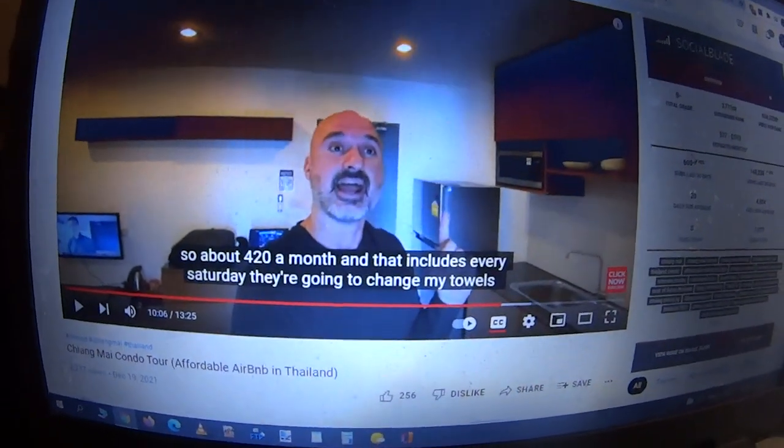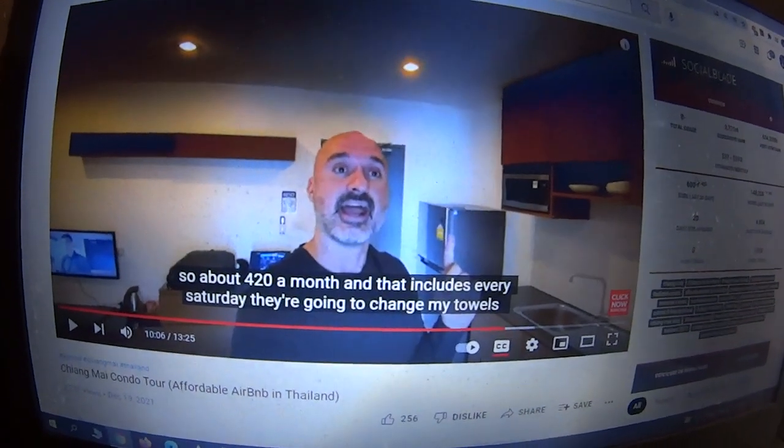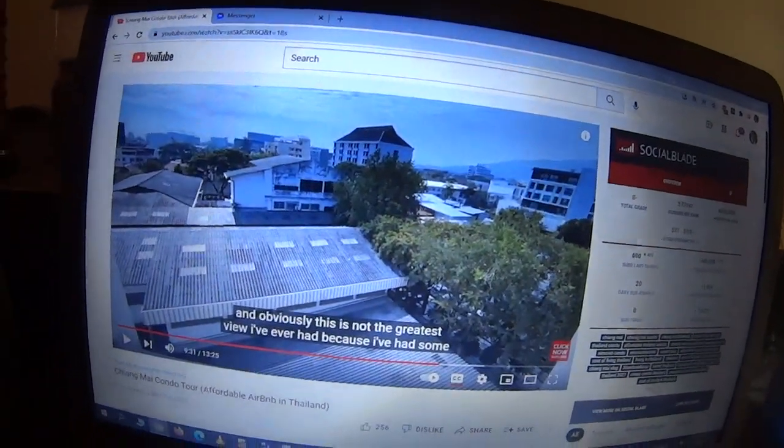It is in a different galaxy, yes. And this is actually cool at night. So what is it? $420 a month for this place that he's renting. $420 a month, and it is really nice. And they come and change your towels every Saturday. So $420, and look at the view. Isn't that beautiful?